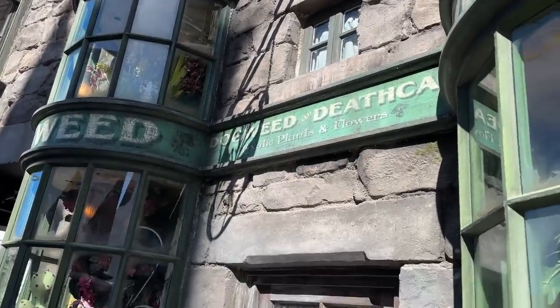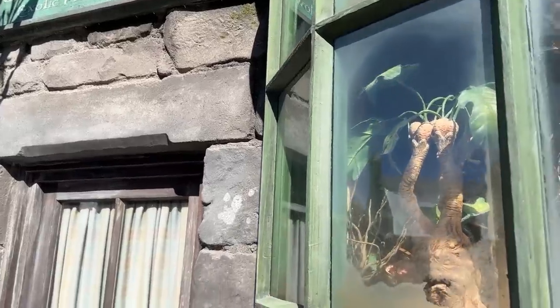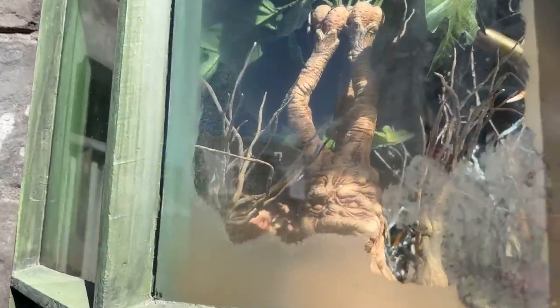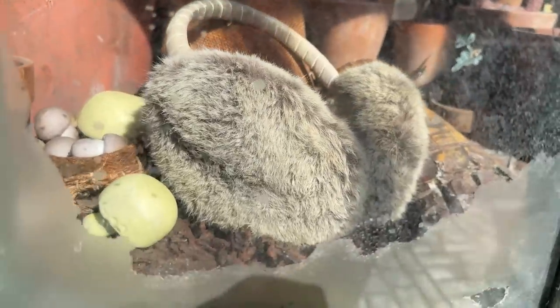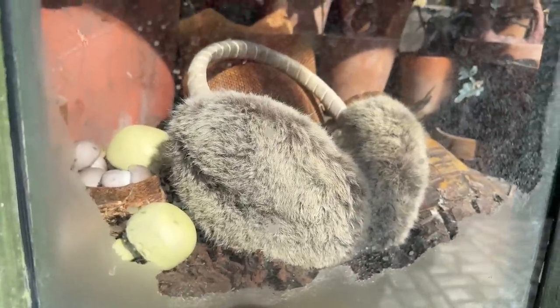First things first, on the way to the Hogshead, one of the Easter eggs I wanted to show you. Look in the window here of Dogweed and Deathcap, which is the exotic plant and flower location. They've got a mandrake, but here they have headphones to go with it. We don't have the headphones in Florida for some reason, but that's a cute little Easter egg because, of course, they scream.